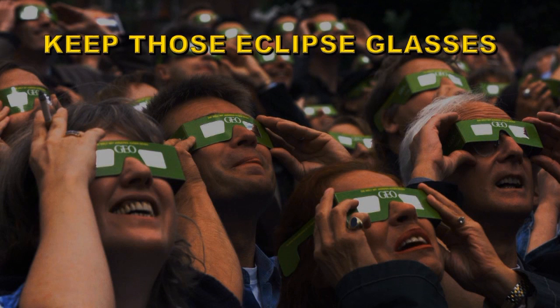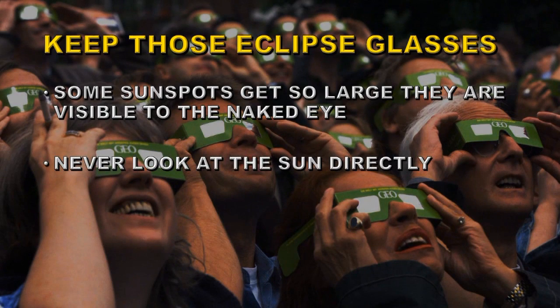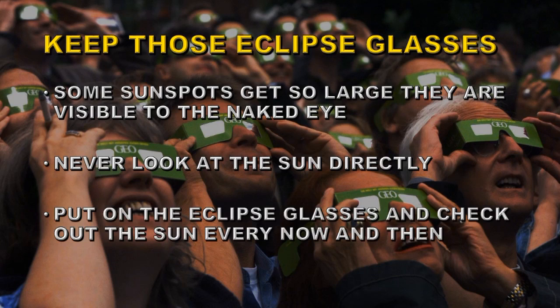Some of you may have some of those eclipse glasses left over from the eclipse last month. Don't throw them away, they might be useful. Some sunspots get so large they are visible to the naked eye. Now, you should never look at the Sun directly or through any form of optical instrument that doesn't have a full aperture solar filter on it. But if you hear that there are major sunspots on the Sun, or there's a lot of solar activity going on, get out those old solar eclipse glasses, put them on and take a look at the Sun. You may be able to see the sunspots directly. In fact, you will see spots before your eyes.